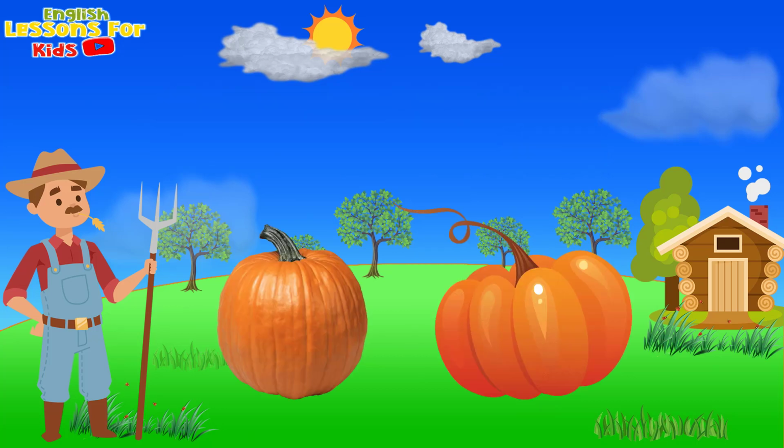Can you tell me what's the name of this vegetable? If you know, write the name in the comments below. And for those who don't know, I'm gonna give you a little bit of help. The name starts with the letter P.